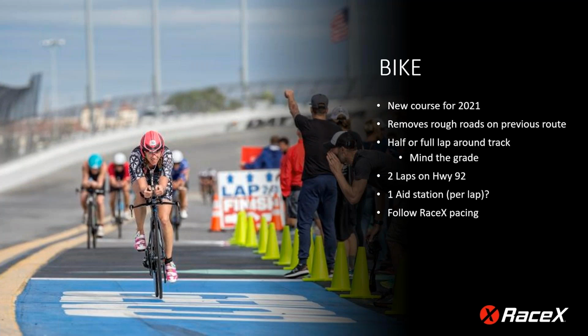So the new course, as I mentioned, removes a section and actually is 2 loops on the Highway 92 route. So we'll take a look at that here in just a second. This map was just updated in the last couple of days. All that I am able to see is a map and not an actual explanation of it. So we'll have to get some clarification on that as race day approaches.